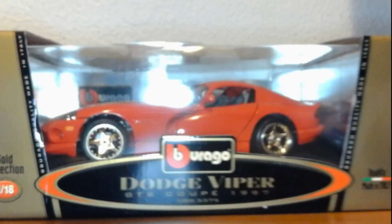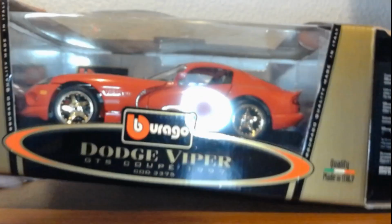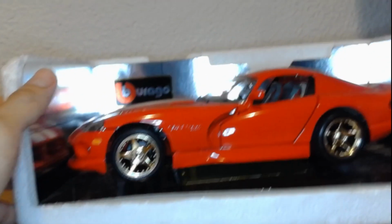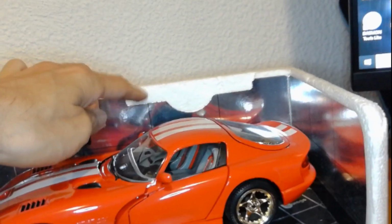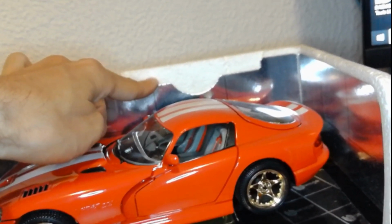Let's take it out. Vamos tirá-lo. Ok? Oh yeah, muito bem, já o retiramos. Vocês podem ver que ao contrário da outra caixa, tinha o livro aqui. Esta já não tem, não sei o que se passou.